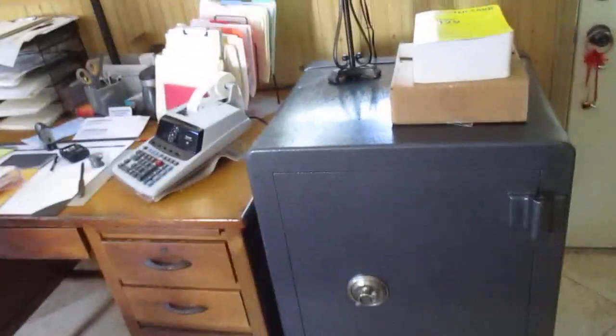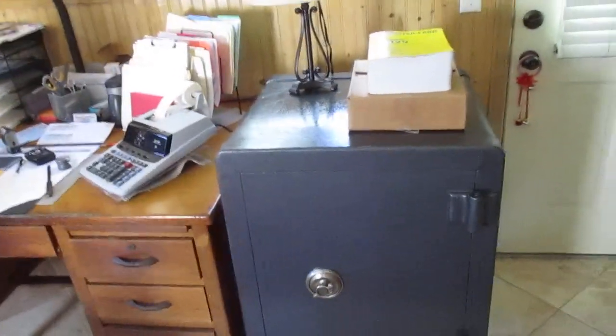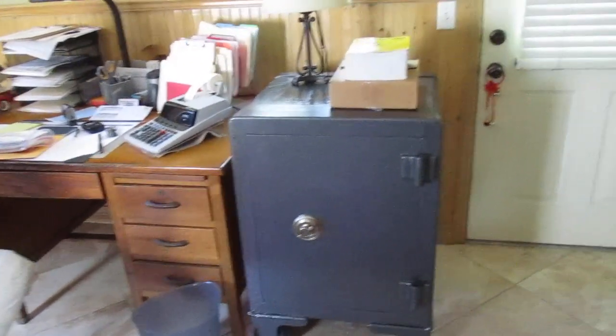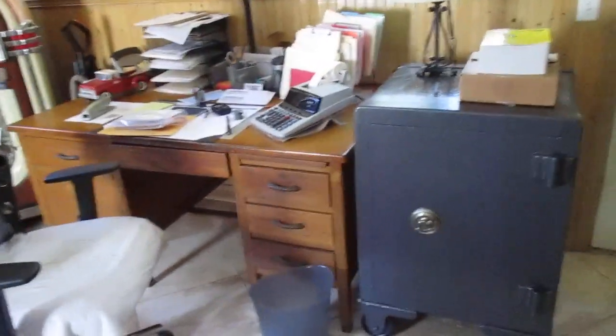Typical stuff going into it: car titles, important documents. The safe guy said it should be good for at least 2 hours of high intensity fire before the contents start to be compromised. So got the antique safe right beside my antique oak desk. Cool.